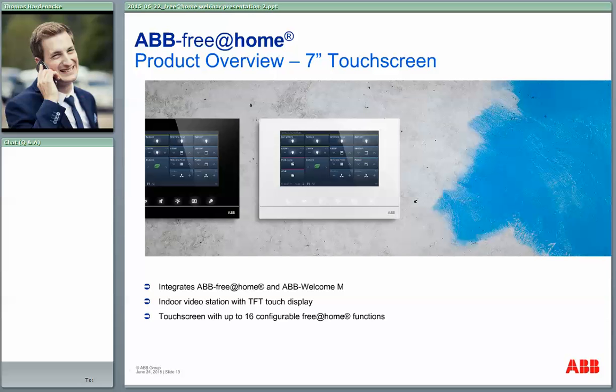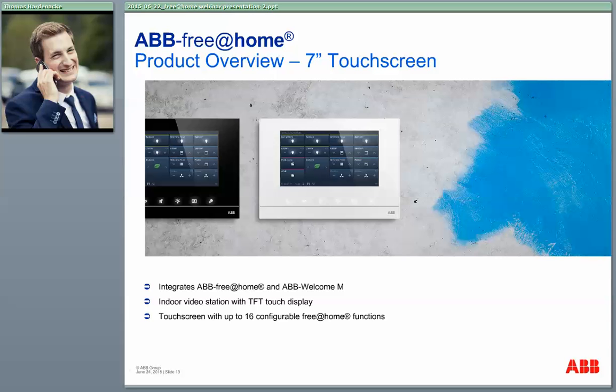It's our 7-inch touchscreen. The 7-inch touchscreen is on the one hand the indoor station, and on the other hand the central control unit for free at home. It is a 7-inch capacitive touch, and it's a very basic control unit. That means that you can have up to 16 configurable free at home functions on that, and it's pretty easy to set it up as well.